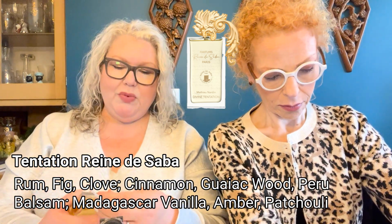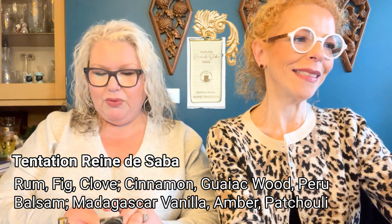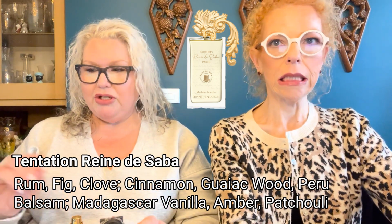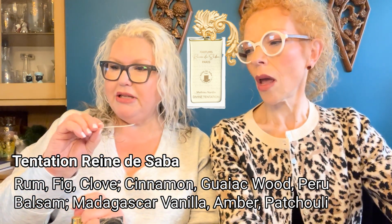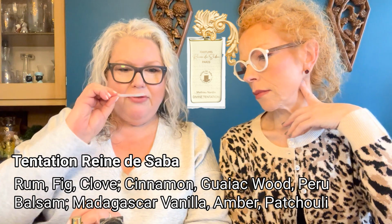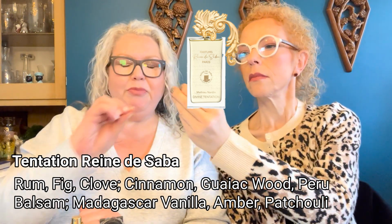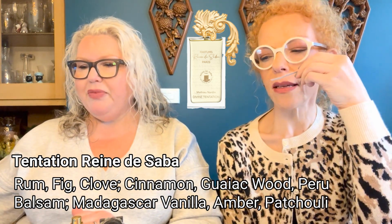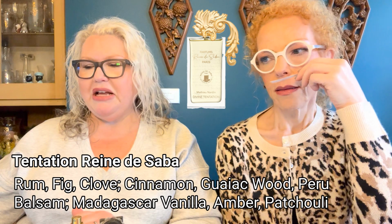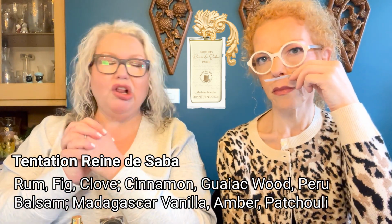So this one we learned about from Sebastian, and actually we weren't able to get this one first. We got another one first, but this one reminds me of fall. So beautifully Christmassy, fall, Thanksgiving-y. It's warm, spicy, definitely boozy. This is something you could wear on Thanksgiving Day. It's got vanilla. It's got cinnamon. The top notes are rum and fig and clove.